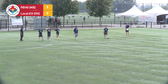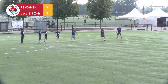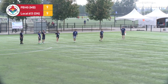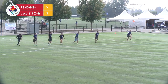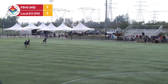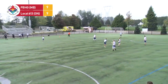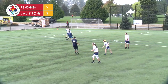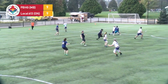Wilson with the disc at 9-9 for all you fans of the Brooklyn out there. Wilson with the disc to pull for local 613. And a great pull, it looks like. Nice and deep for Thompson to collect to Benoon. Benoon looking up the field. Around to Conrad.